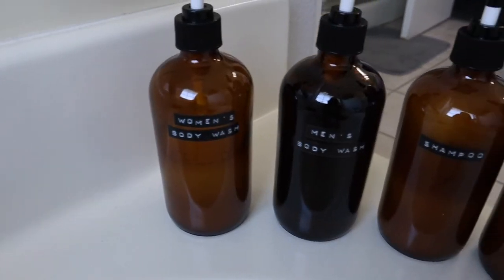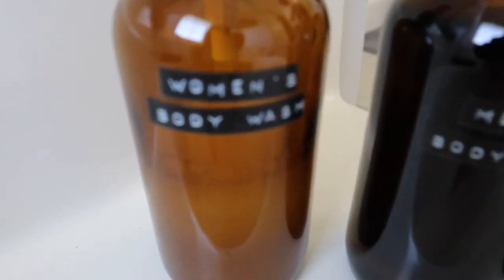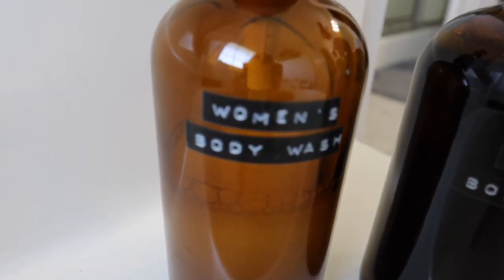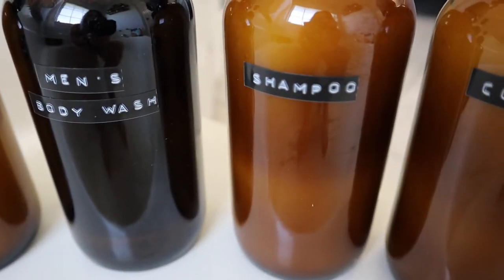Y'all, it is seriously the little things that make me so happy these days. Check out what they look like. I am so happy. Women's body wash. Men's body wash. Shampoo, conditioner. I mean, I'm not trying to be dramatic or anything, but welcome to Spa Juliet.